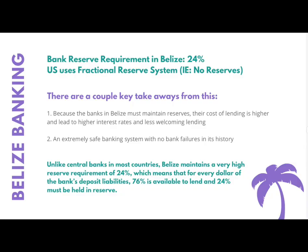But what about mortgages, lending? Can I get a mortgage? What's financing like in Belize? That's a really great question that people often ask me. I want to first break down the banking system a little bit for people. In Belize, the bank reserve requirements are 24%. So if someone banking with the bank deposits $1 into the system, the bank can only lend out 76 cents of that dollar.